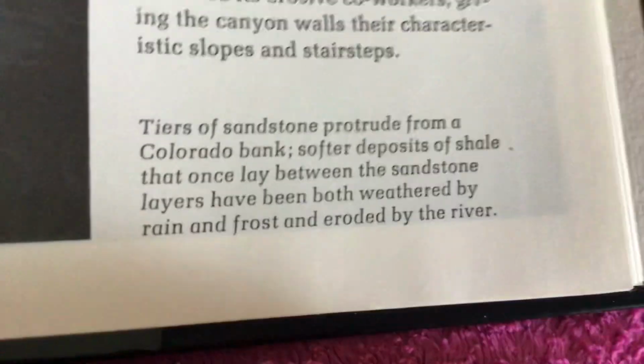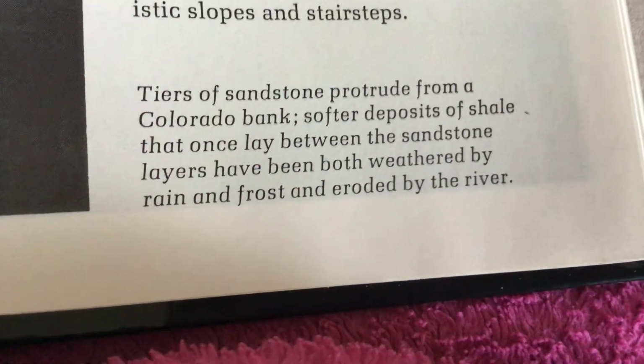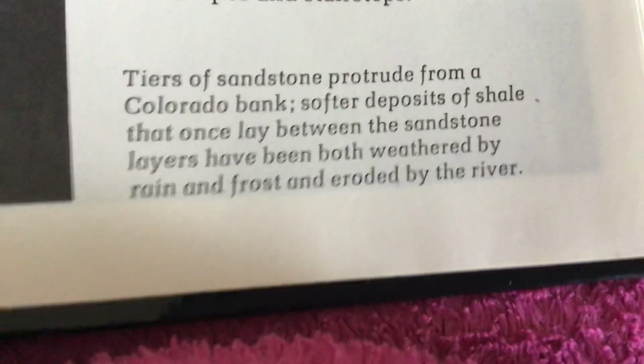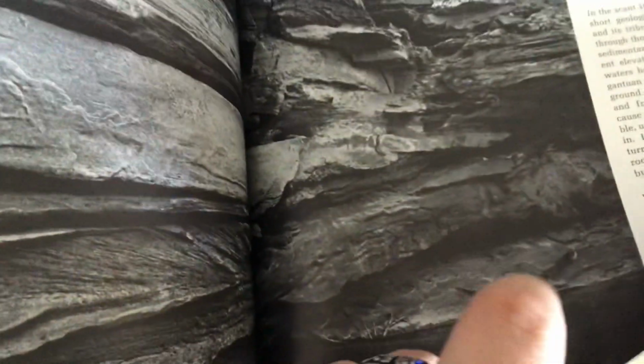Tiers of sandstone protrude from the Colorado bank. Softer deposits of shale that once lay between the sandstone layers have been both weathered by rain and frost and eroded by the river. Look at all these cracks.